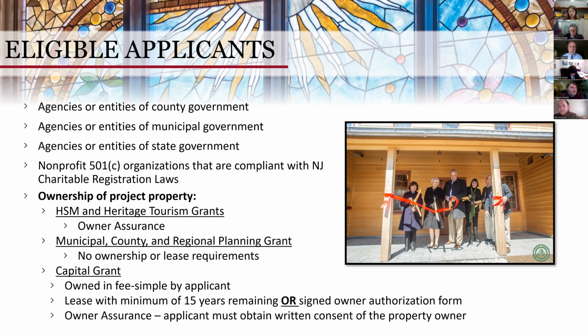If you go that route, the owner of the property must be an eligible applicant in their own right, and they will also have to act as a co-signer on the grant agreement. Generally, most applicants will choose to provide the lease if they can, just because it's a lot simpler. The owner assurance page will also have to be signed by the property owner if the applicant is not the owner of the property.